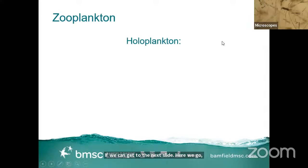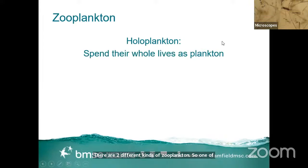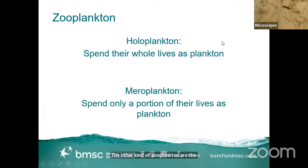There are two different kinds of zooplankton. So one of the kinds of zooplankton are the holoplankton, and these holoplankton spend their whole lives as plankton. So they are always drifters. They're always drifting around in the ocean currents. The other kind of zooplankton are the meroplankton, and they only spend a portion of their lives as plankton. So I'm going to leave these two definitions up for a few seconds.